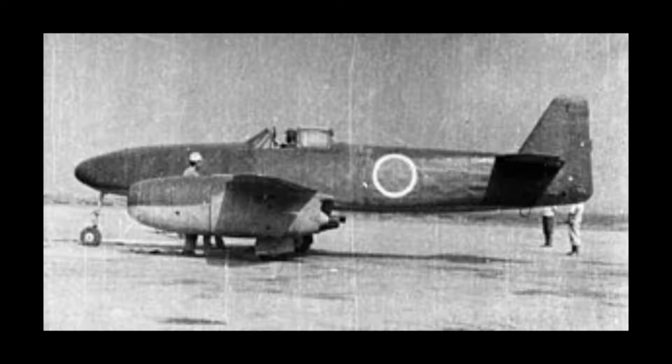Among the specifications for the design were the requirements that it should be able to be built largely by unskilled labor and that the wings should be foldable. This latter feature was to enable the aircraft to be hidden in caves and tunnels around Japan as the Navy began to prepare for the defense of the home islands.